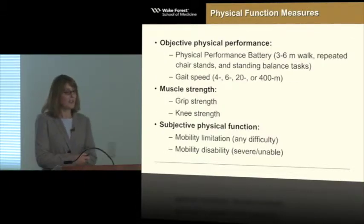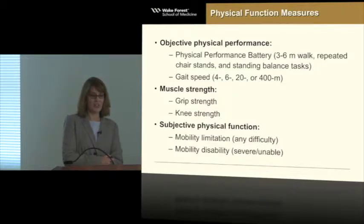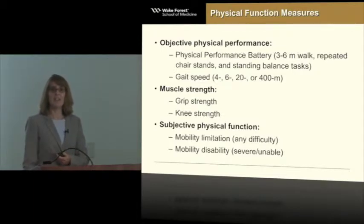As far as physical function measures that we're looking at, there's objective physical performance, a physical performance battery, which can range from a 3 to 6 meter walk, repeated chair stands, and standing balance tasks. In Health ABC, because they were well functioning at baseline, the standing balance tasks are expanded to 30 seconds rather than the traditional 10 seconds in the SPPB. They also do a 6 meter walk instead of the 3 or 4 meter walk, and a narrow walk test of balance where they have to walk between 2 strips of tape that are 20 centimeters apart. The scoring is a little bit different, but it's primarily to get away from the ceiling effect that you would see if you just used the traditional SPPB.